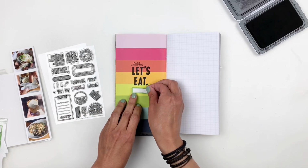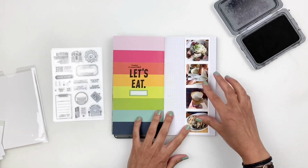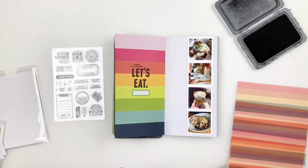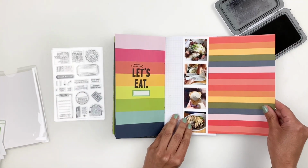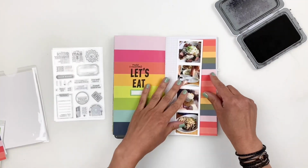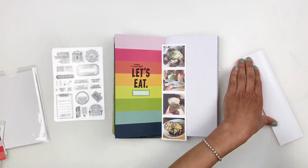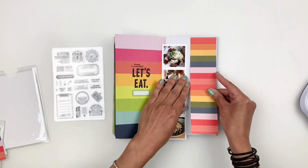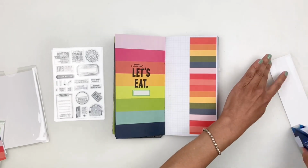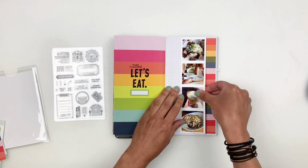Now, once I added my label, I really wanted to back up my photo strip with some color. And I went through this pack of pattern paper from Studio Calico. These, I believe, are 6x8s. I found this striped pattern paper. Now, it's not exactly the same as the left-hand side of my spread, but I'm okay with that. It pretty much matched once I added the pattern paper. You couldn't even tell the difference, honestly. So I went with it, and I really am happy that I did because it really added a pop of color to my strip of photos.